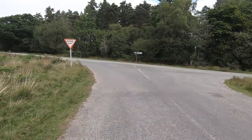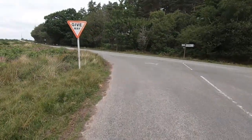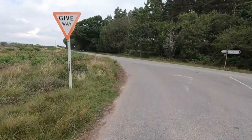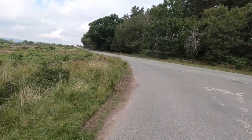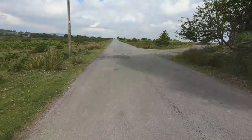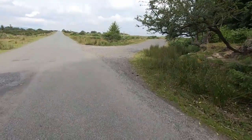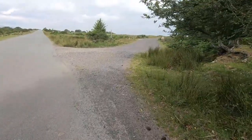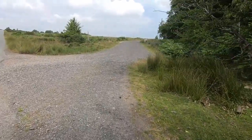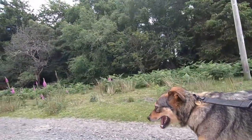Approaching the junction, we turn left towards Farlow and Oreton and head up to the end of the wood line and then turn right down the track. Here we are at the end of the wood, turning right down this stone track. It's quite a long stint, this one.